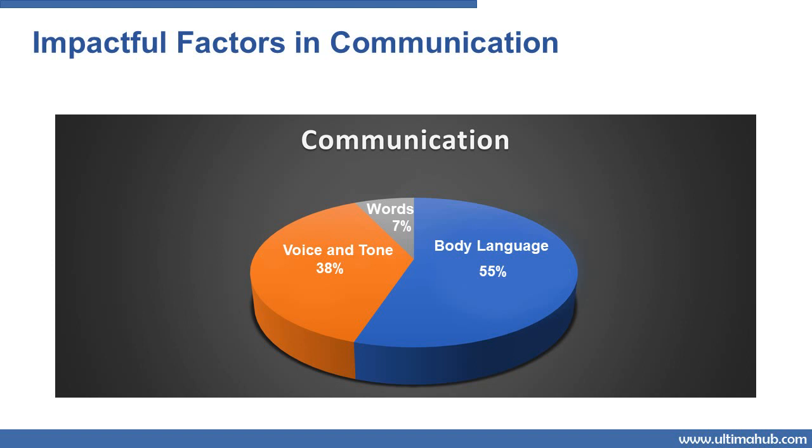So what this pie chart actually shows is that your words become less effective. Actually, they turn into 7% of your overall message unless your body and your voice and tone are congruent with the message that you're delivering.